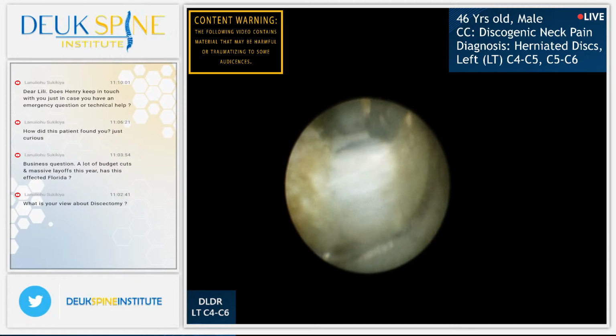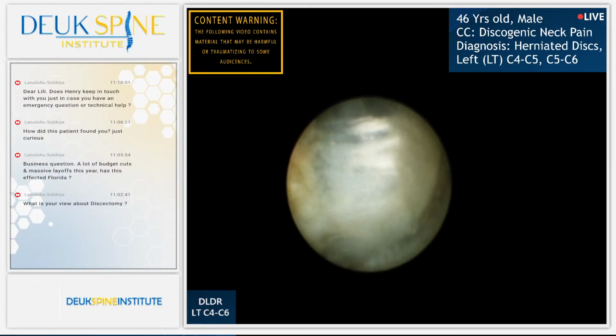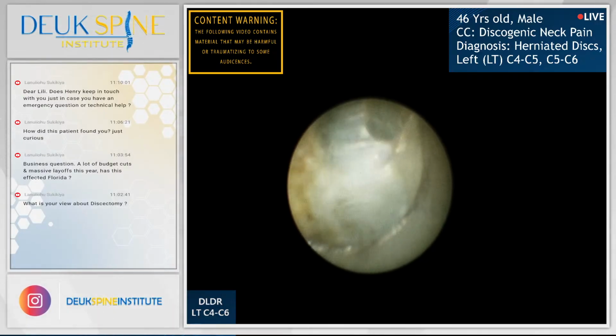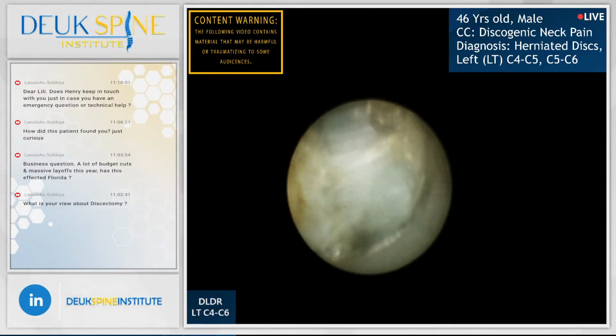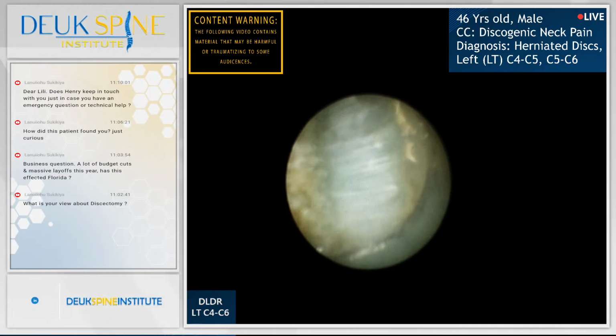This is the posterior ligament fibers. We're going to release them. Look how precise the laser is. It can literally release 0.05 millimeter at a time. That's the most precise tool in medicine. There is nothing that is more precise than the laser. All right, I don't see any more herniation. We got all of it out.